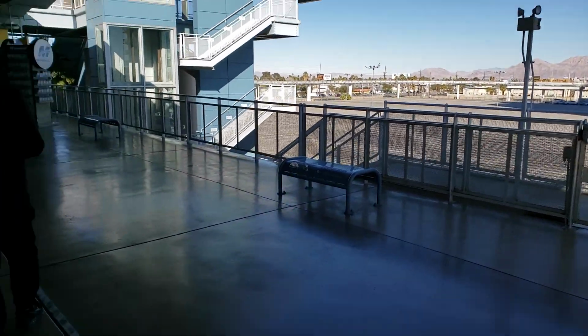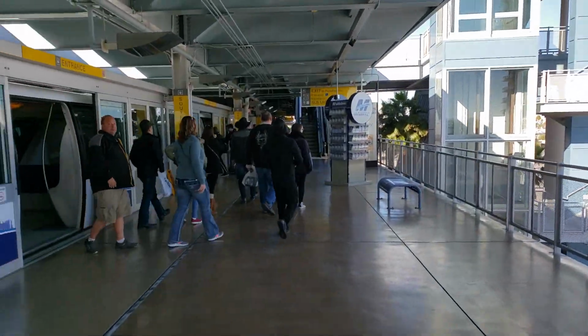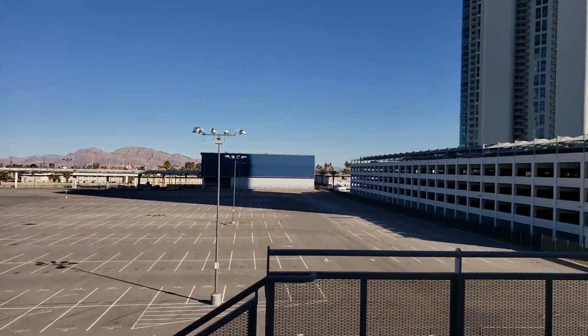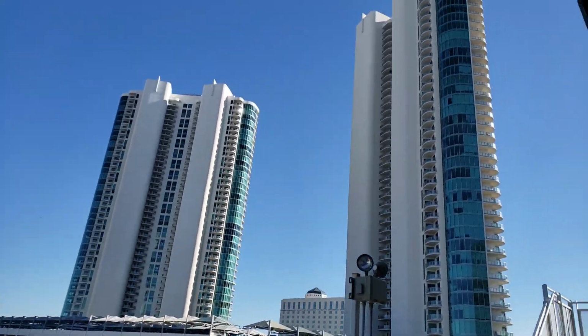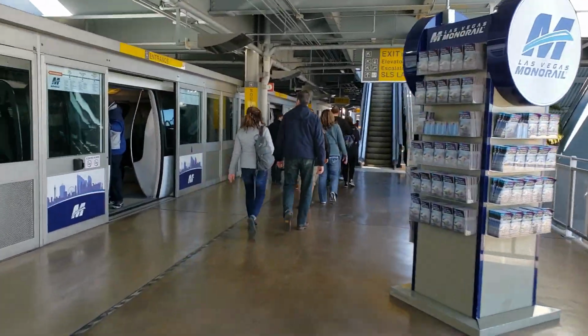And that's it. This monorail continues southbound. Next stop, Western Las Vegas Station. Okay. So that's it. That's how you do it. And life is good. Next stop is Westgate Las Vegas Station.